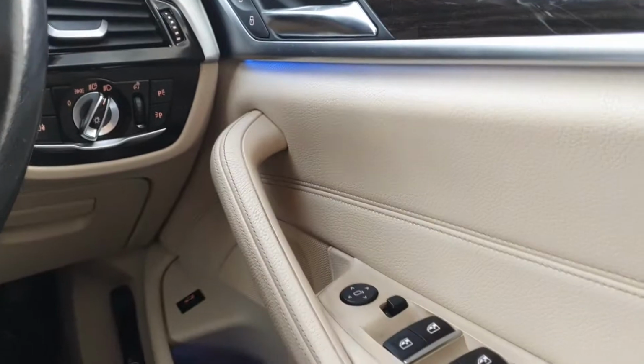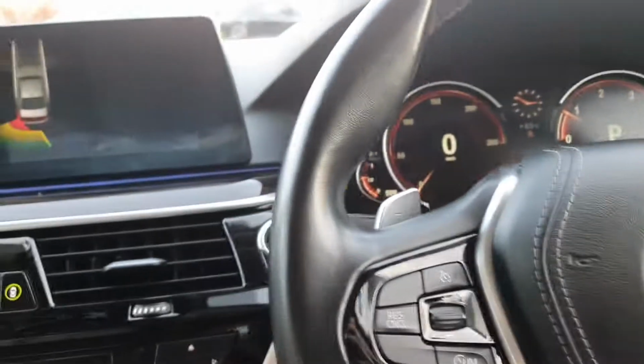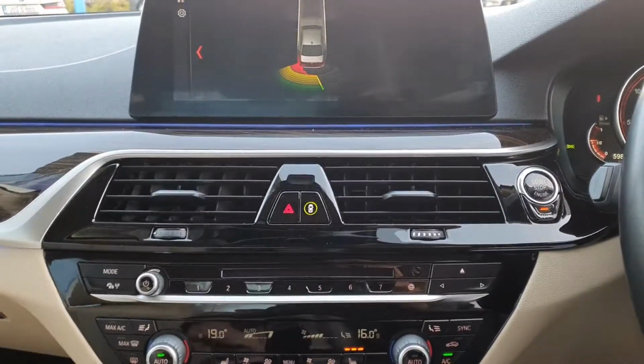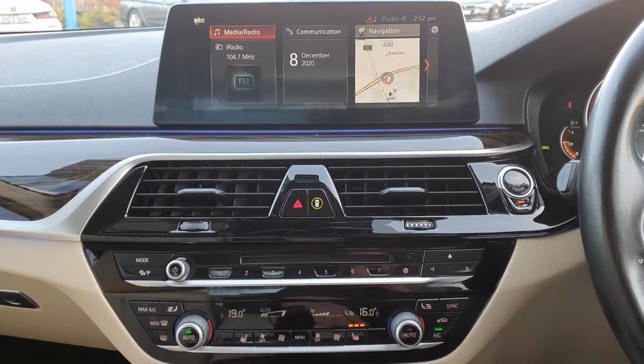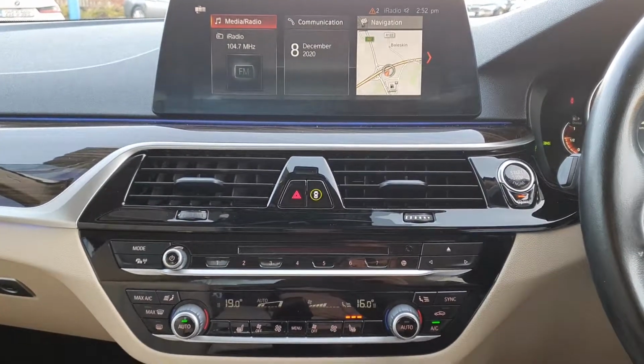Fully electric windows, automatic headlights, rain sensing wipers, air conditioning, heated seats, ideal for these cold, crisp Irish mornings. The pedestrian safety system, the BMW SOS service system, keyless push button start ignition, active guard and many other extras.